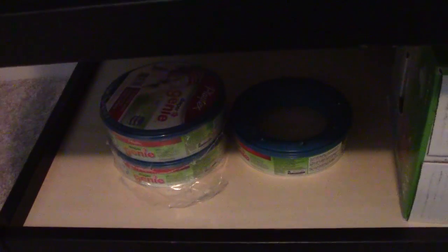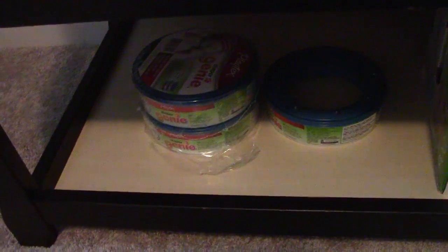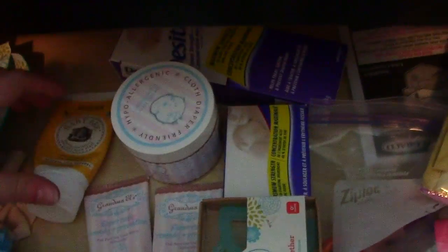Underneath are diaper genie refills. Oh, the diaper genie is normally in here, but it's in our bedroom right now. That's right, now we're using disposables, so we use the diaper genie, and then also for wipes we use the diaper genie. That's just a big box of Costco wipes down there. And then in this drawer here, we've got some Honest Company wipes. These are for the diaper bag to put dirty diapers in. I should actually put that in my diaper bag.